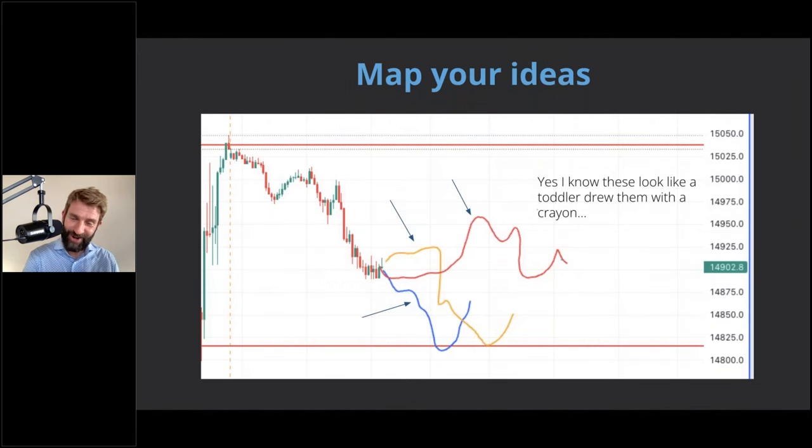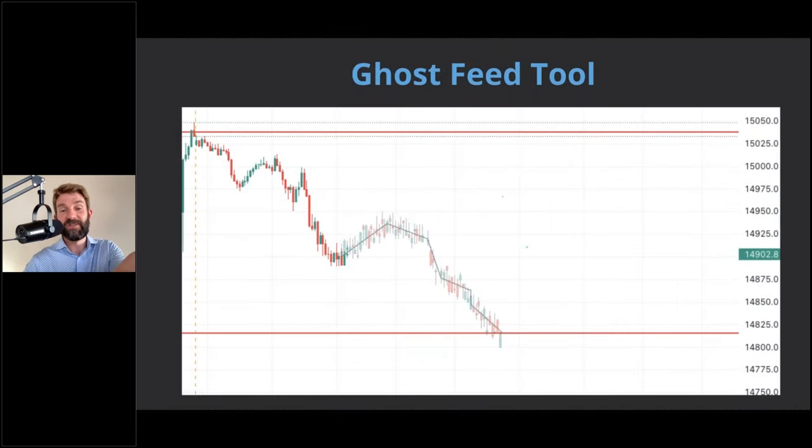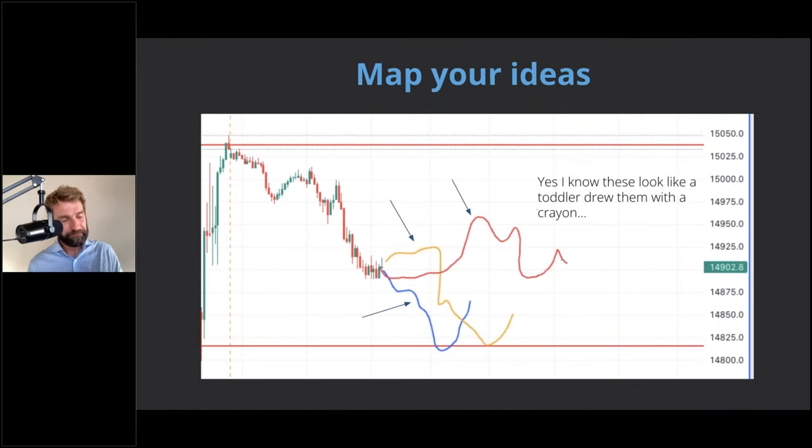And yes, I know, as I say here, it does look like a toddler has drawn these on with a crayon. I know that. But it's that stupid little tool with TradingView where you've got that little brush and you try and do it with your mouse. There's better ways of doing it. I'll show you in a moment. There's the ghost feed you can do in a moment, which looks a little bit better, which is this. But anyway, go back to this.